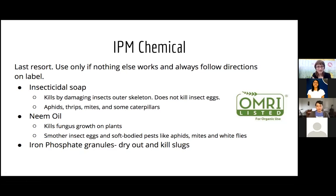And then there's also iron phosphate granules. If you're having a big slug problem, the slugs will eat it, and then they'll just dry out. It'll take a little time, but they will die from that, and it's pretty safe and harmless. It won't get into your food and be harmful for you.